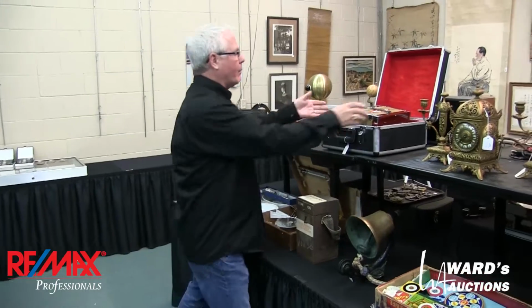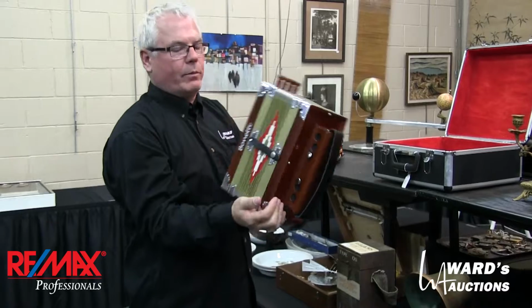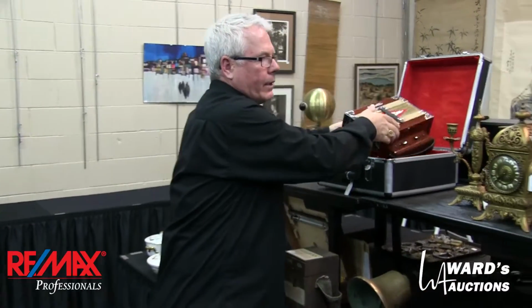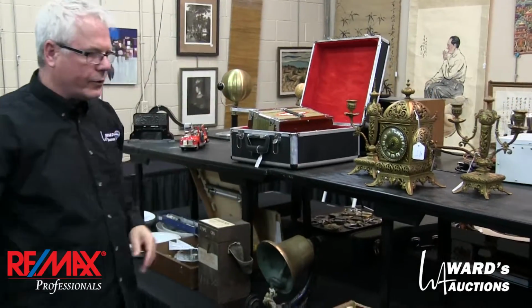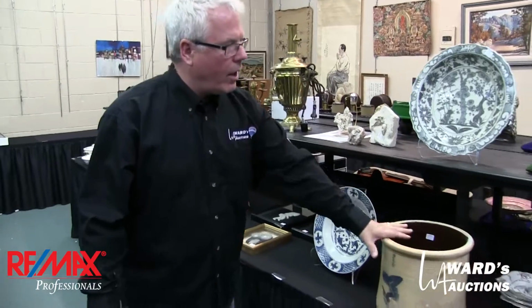More toys here. Remember I talked about the musical instruments? Like that is just the cutest little squeeze box ever. Are you kidding me? Bonita. Bonita is the name or something like that. Another clock and garniture set. Toys. Caribou tuftings. Crocs.